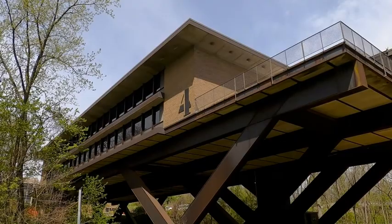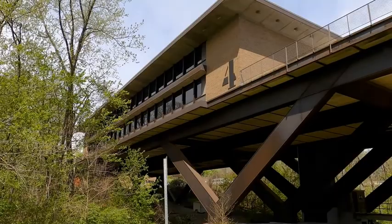Building 4 is home to our music and art department. So if you're considering one of those majors, we have incredible opportunities.